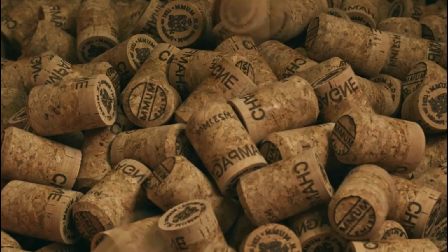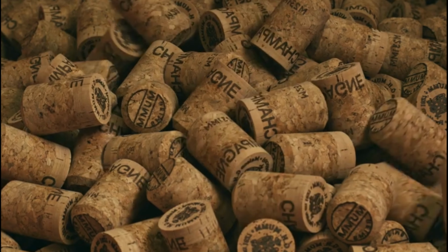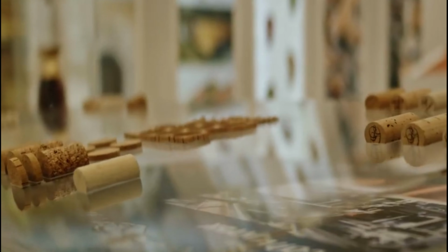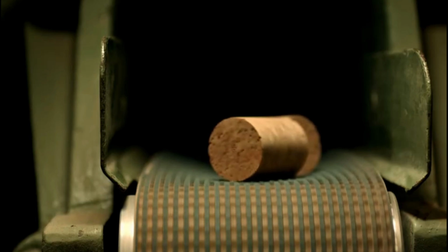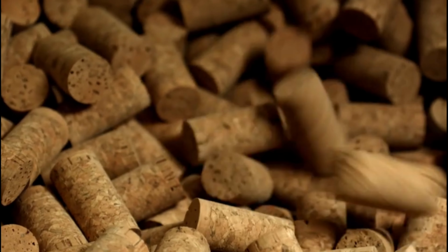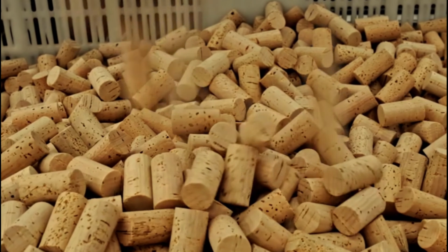Sparkling wine corks are typically 30 millimeters in diameter and 50 millimeters in length. When pushed into the bottle, the corks are compressed to about 60–70% of their original diameters. The corks are held in place by wire cages known as muselets.